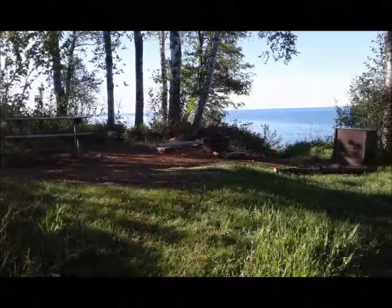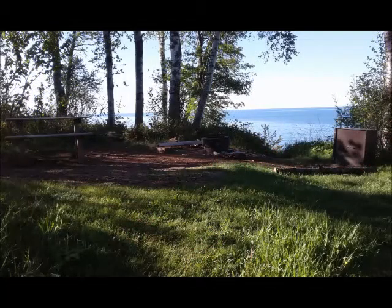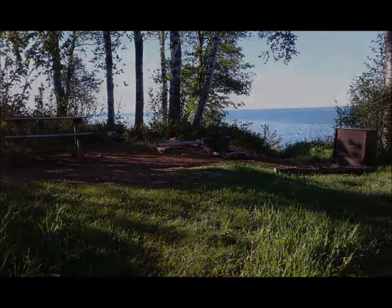The next morning was bright and sunny. It was time for me to pack up and leave, but before I did, I took one more picture of the campsite, which I think has to be one of the best campsites in Minnesota.